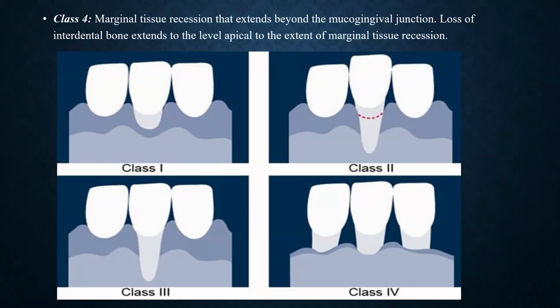Now, if we talk about the image explanation, in class 1 gingival recession, as I told you, the recession does not extend to the mucogingival junction. As we can see in the upper right side of the image, that is class 1 recession, the recession has not extended to the mucogingival junction, and the interdental bone and soft tissues are at the normal level.